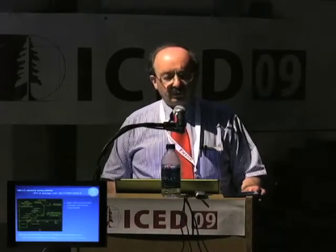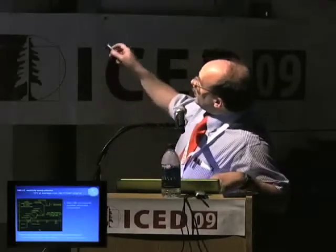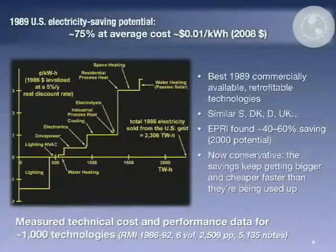It's much the same story in electricity. Back in the late 80s, my colleagues and I looked at the measured cost and performance data for over 1,000 technologies for saving electricity, and when we combined them and retrofitted them wherever they would fit and make sense and make money, they would together save about 3/4 of the electricity then used at an average cost that in today's dollars would be 1 cent a kilowatt hour.